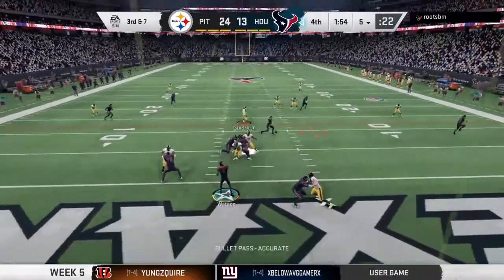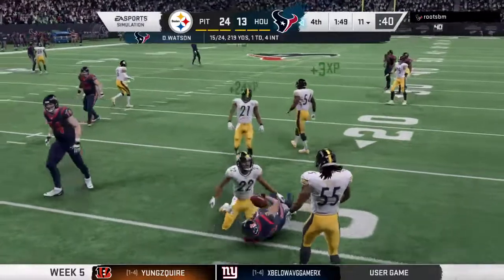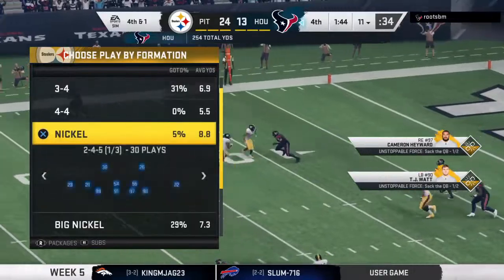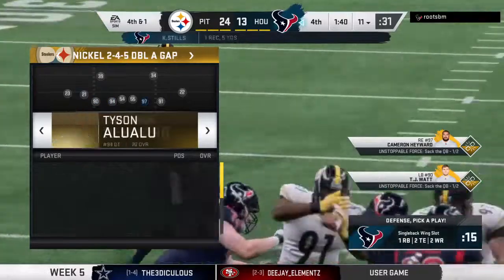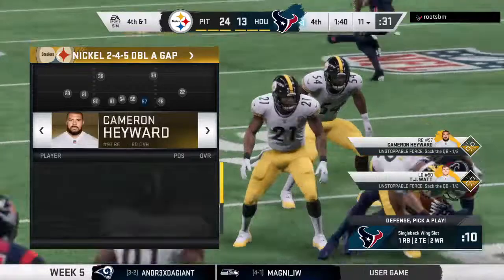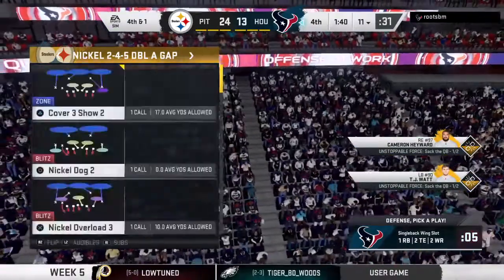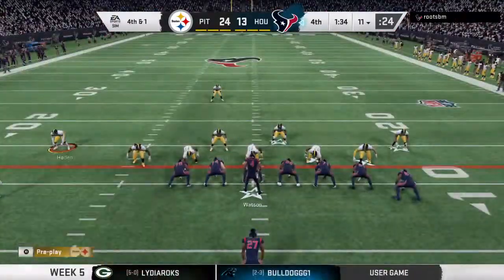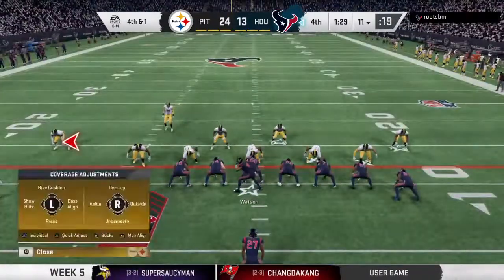Throwing on third down, Watson. It's complete. Stills. Well, this is going to depend on the spot, but it's not a very generous one. He looks to be about a yard or so short. Just a 5-yard pickup, and it leads to 4th down. And they're indeed going to go for it here on 4th down. So trailing here in the last quarter, let's see how this plays out.